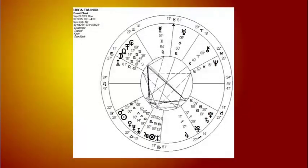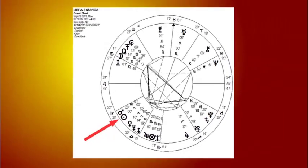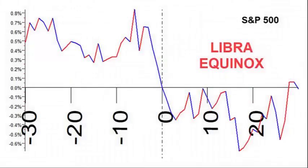This is a horoscope for the Libra equinox coming up on the 23rd of September. Right here we have the position of the sun at the arrow here at 0 degrees of Libra. It is simply the entry of the sun into Libra. This occurs about this time in September every year, and because this is a recurring event, we can backtest it, compare it to historic market action.